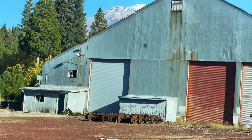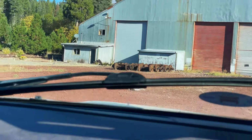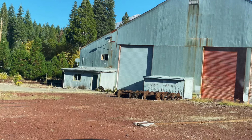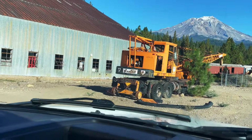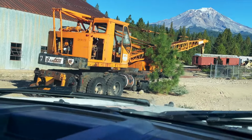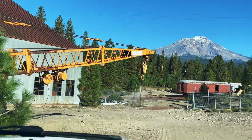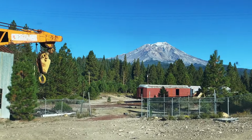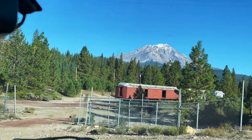This is more of the mill, I guess. This is part of the mill too. Yep. I mean, yeah. This is all part of the mill. What is it? Oh, crane. Wow. Kind of sad, you know. I mean, end of an era, I guess. Yeah.